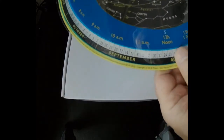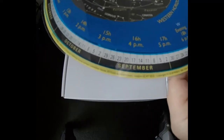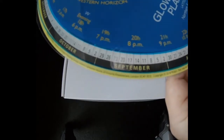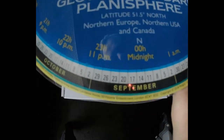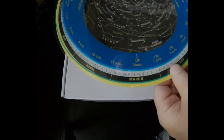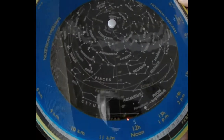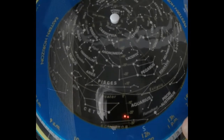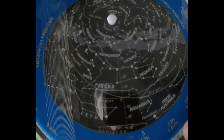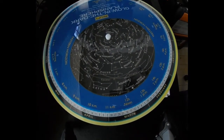So say now we were looking in September and see how the sky changes. So let's pick the 14th of September, again midnight. Just line that up there. And we're looking at the window again now. So if we're looking south, you can now see the picture has changed, and Andromeda dominates the centre of the view. And there we are, as simple as that.